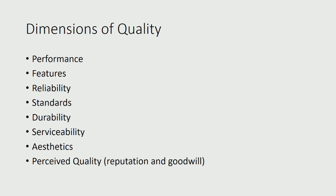It kind of started off from, you can't inspect in quality. You can't get quality by inspection. You have to do other things. You have to do other innovative things. So what used to happen was people would try and inspect everything to make sure there were no defects.